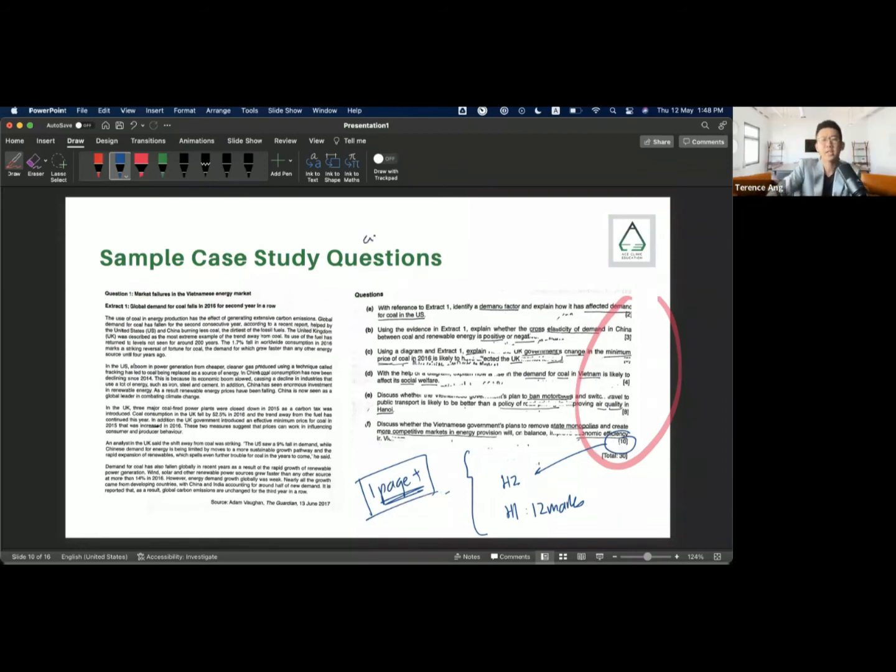I think the first thing that people think about when they do CSQ is it looks like comprehension, right? You got passages. Here, I only show you 1 example of 1 extract, but a typical case study will easily have 3 to 4 extracts. And then you have a bunch of questions of varying marks, right? Varying lengths.